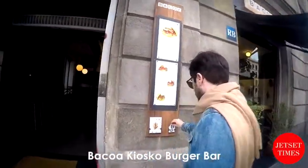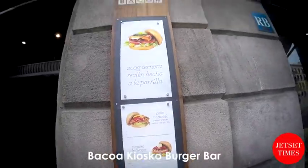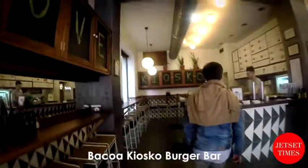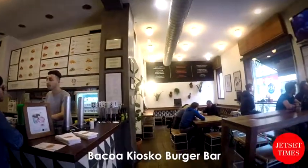In Born, you will find one of the best burger joints called Kiosco. They have become so popular now that they opened many other franchises around the city, but this one remains the original and the one to go to.